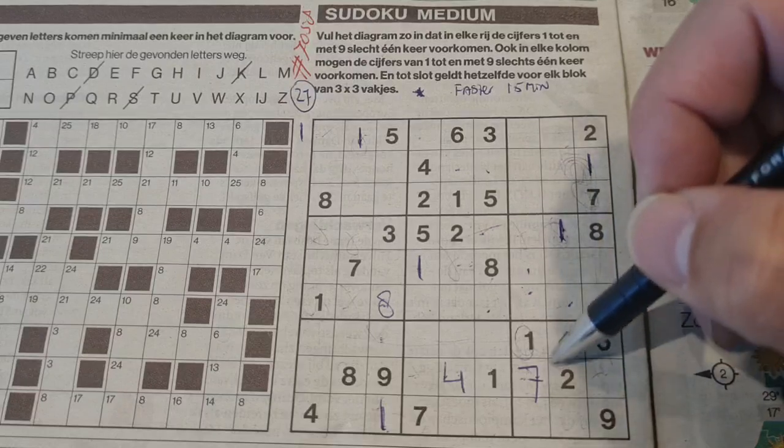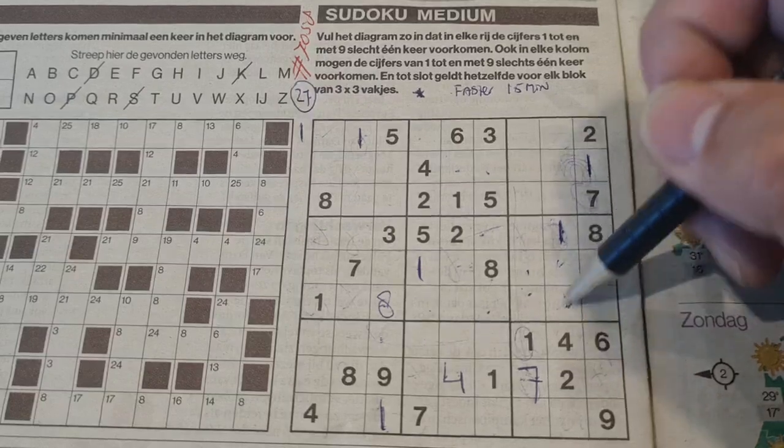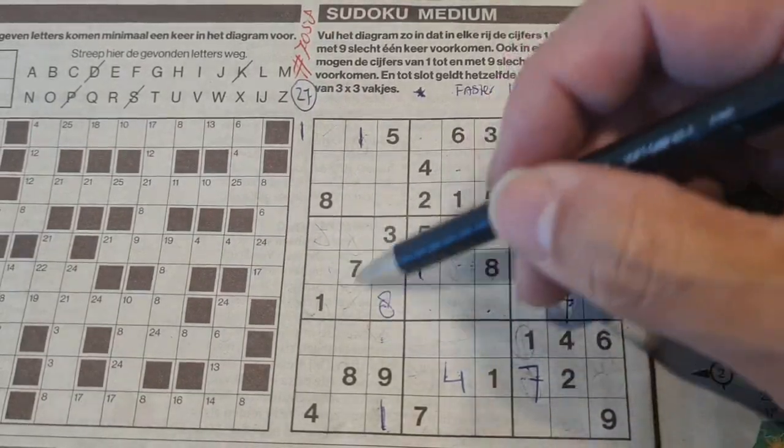7 in this column, last column, 7 in that column. So the column between, only two places left for the 7 should be here or there. We see a 7 in the middle row, no 7 there, 7 should be there. 7 in this row, 7 in the middle row.